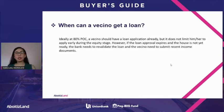But our vecinos need not worry because our customer care team is on top of this. At 80%, you're guaranteed that we will send out the notice letter informing you that your house is already at 80% construction and that we will begin the loan process. And as I mentioned earlier, you may register and log in to your Vecino portal so you can see the construction updates of your purchased unit. Next question.